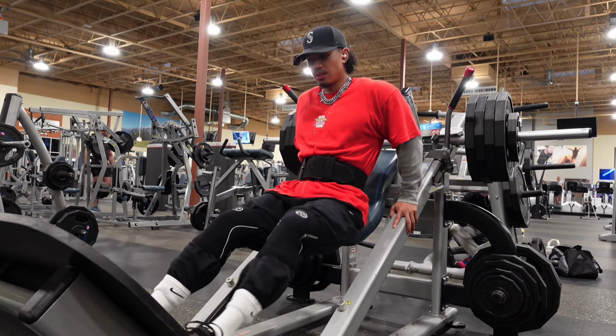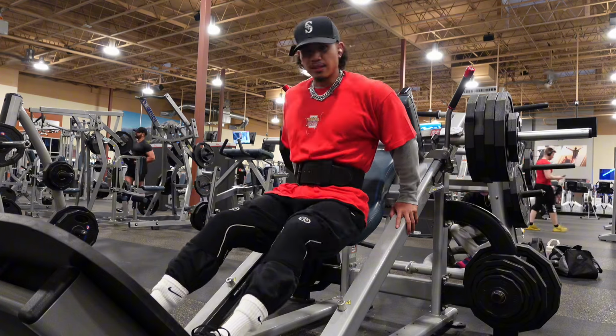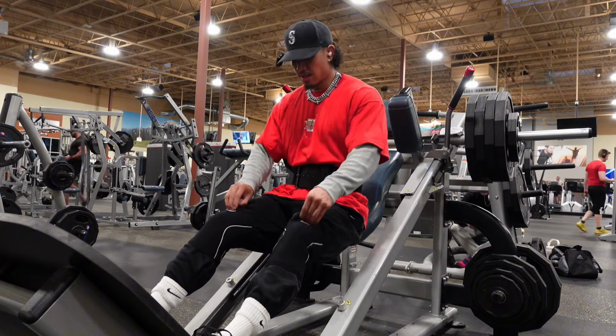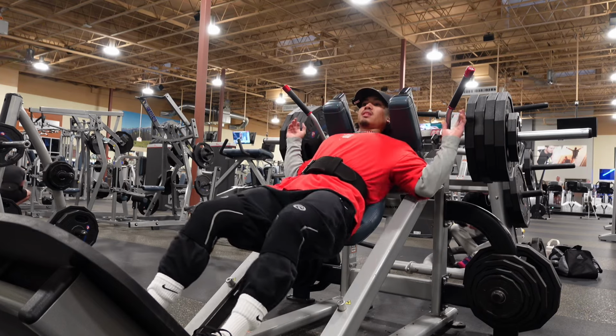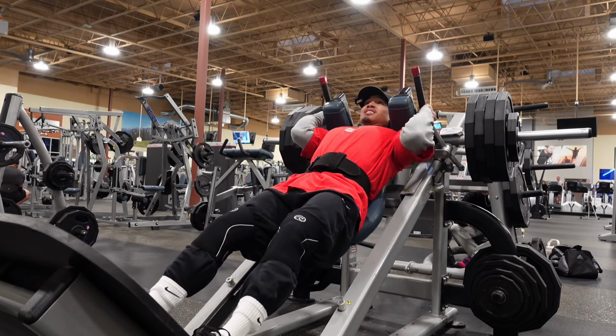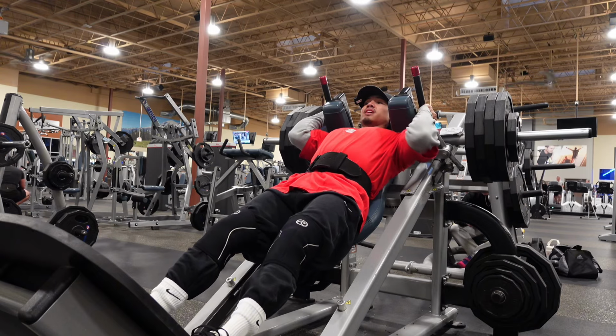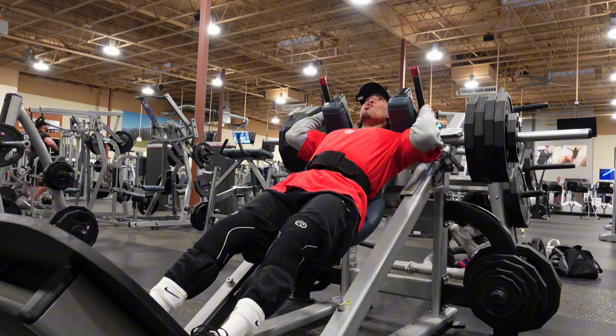Okay, let's see what we got here. Get your footing ready, if you're tall enough, to unrack it. Okay, come on. Let's go. Stay tight, come on. 3, 2, 1.